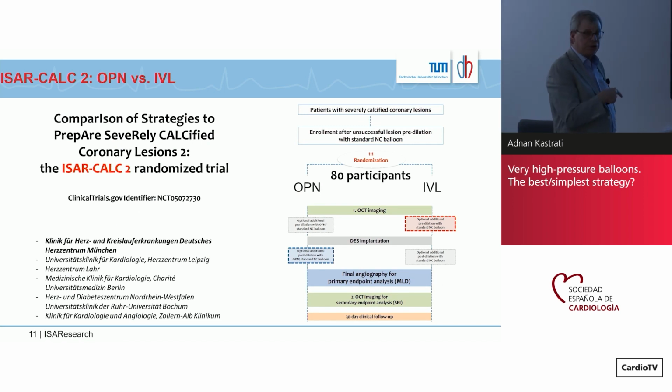The second study that followed this is the ISAR-CALC-2. So in the last 3 years, we had also the experience with 4 or 5 years with intravascular lithotripsy. And that's why it was obvious to look at the comparison between OPN and this new technology, which is made available in the cath lab. This is a little bit bigger, but anyway, it's not a big study. 80 patients in total, and they were randomized between OPN and Shockwave with OCT imaging at the beginning, and also after the use of stent implantation here.